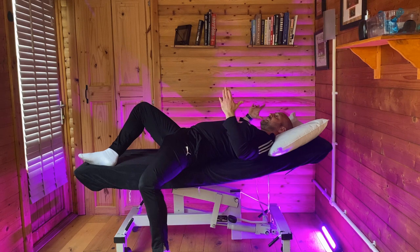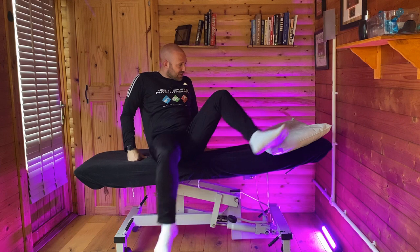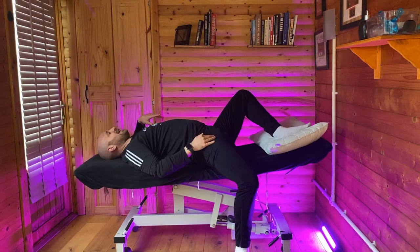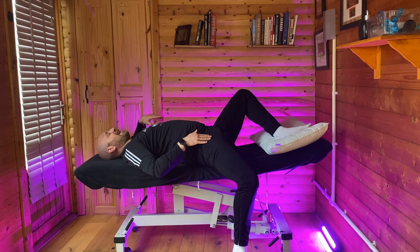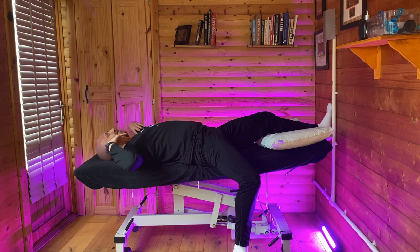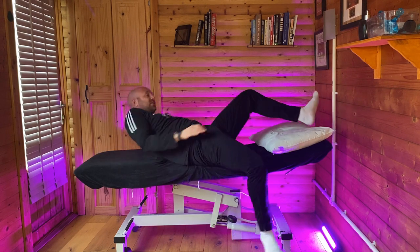I hold that for 30 seconds. After that, for this one, I just need to spin to the other side of the bed to repeat that for my right hand side. And again, I'm just looking to pull that leg back and really feel that one there. My shoulders are back, so I'm creating this extension at the hip. Hold that for 30 seconds.